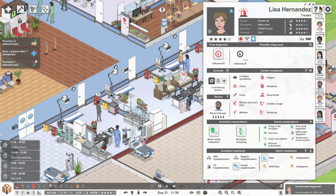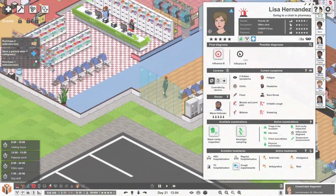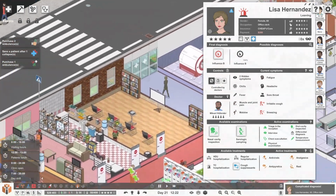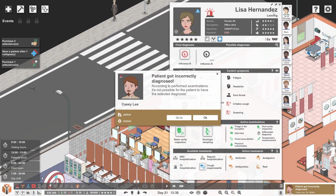Has that helped? It's influenza B. Okay. Well done, Dr. Hollander. You worked it out. And now she's going to get some antivirals. Hang on. How much did that cost? $140. Okay, that was pretty good. We did something that worked.